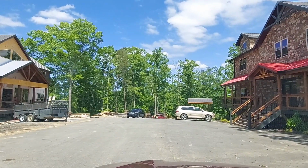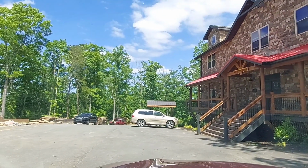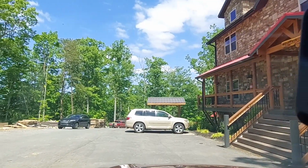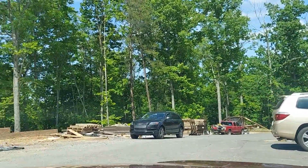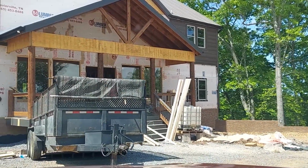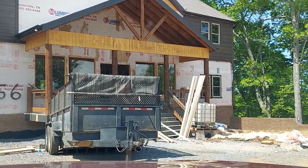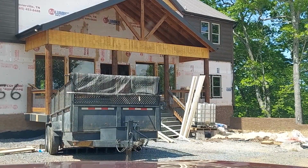Amazing View cabin rentals. So all of these are rentals. The beautiful stonework on the front of that building. Here's one being built right now. Right there. Now you can see, it's not really a cabin. It's a conventional style home, the way it's built. Stick, brick and mortar. And then they put the outside on to make it look like a cabin.